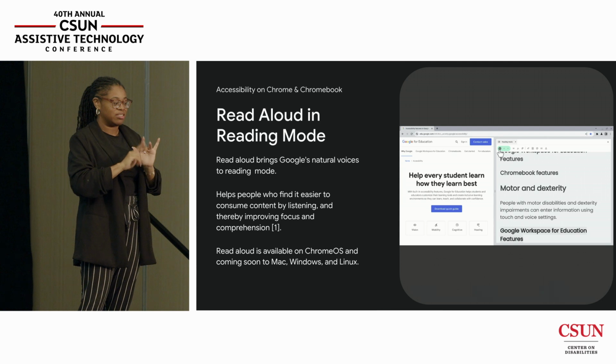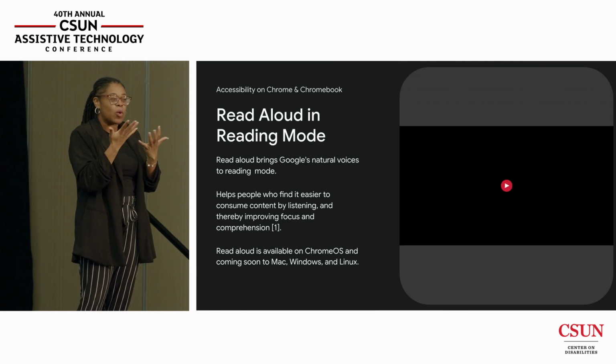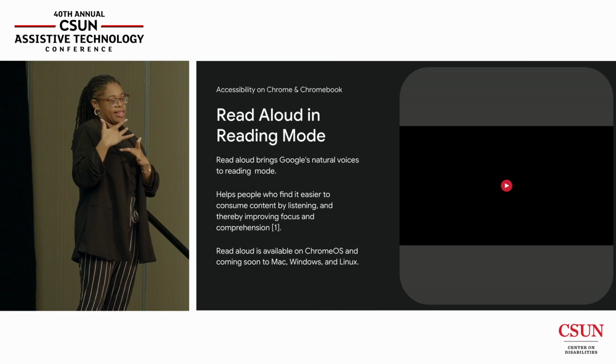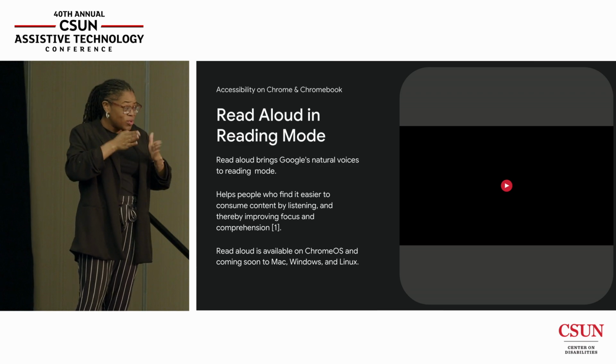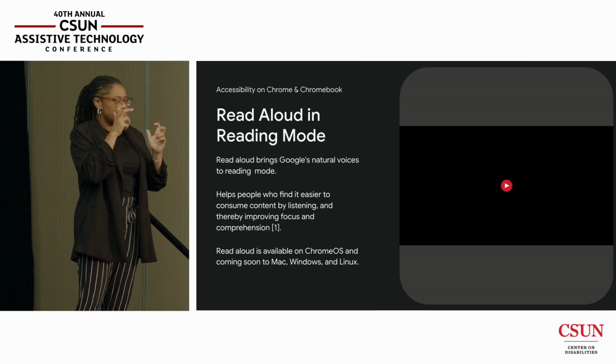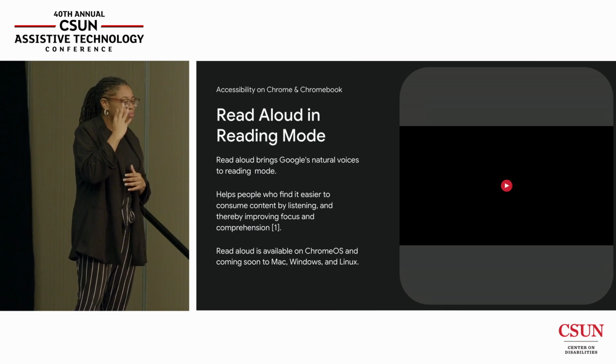We really wanted to bring those YouTube-like controls to Chrome to allow you to just personalize your experience, how you consume content. We want to make it easier for you to experience the web and make it more accessible.